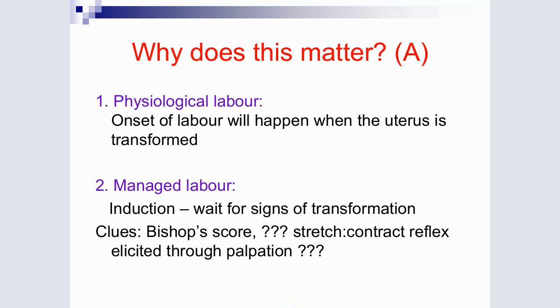Right, why does this matter? This matters because the uterus has to be stretched before contractions will happen properly. I think midwives will know what I'm talking about. Certainly, induced labors are very different from physiological labors. If you are going to have to manage labor, you could wait for signs of transformation first.